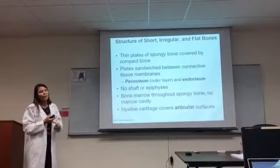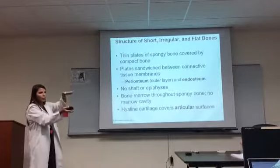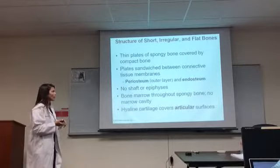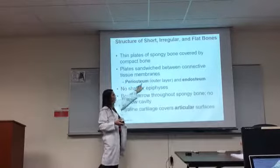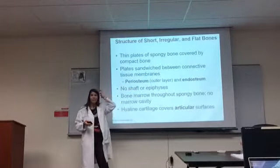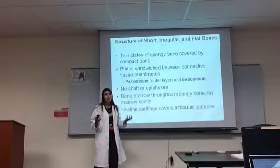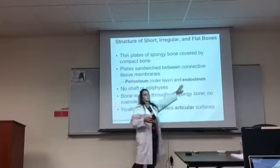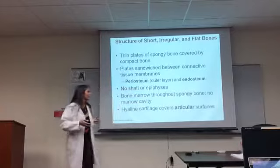So we're going to start with the short, flat, and irregular bones. They're usually two layers of compact bone, and they sandwich spongy bone. It's in the middle. Periosteum. Peri tells you what? It's on the outside. Osteo tells you it has something to do with bone. So periosteum is the outside of bones. Where do you think the endosteum is? Inside. Okay? Endosteum is on the inside.